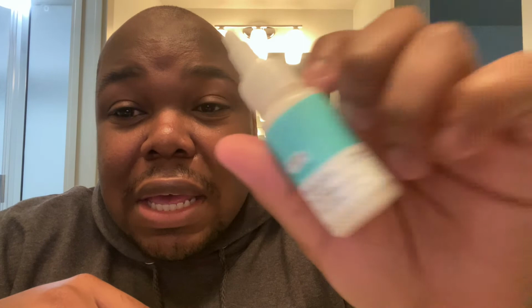So the last thing I'm going to be doing is I'm going to go on this side and I'm going to do the Pore Delete. So the Pore Delete is a, how do they explain it?